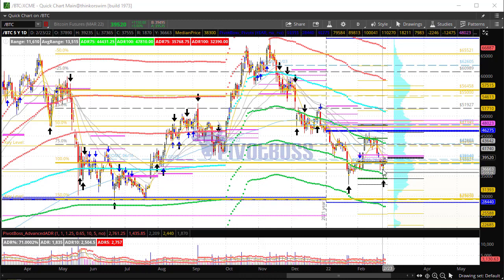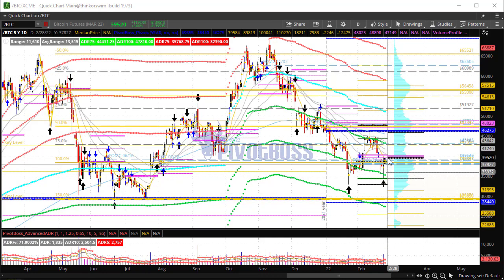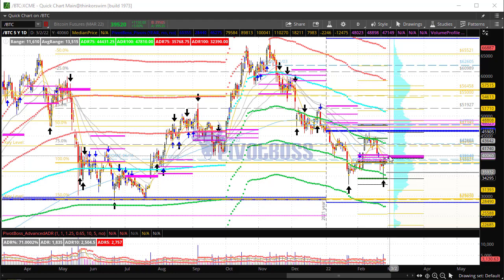So right now, short-term strength here off of yesterday's rejection. Any continuation here needs to push through 40K in order to push into the 45 to 46,000 zone up above.